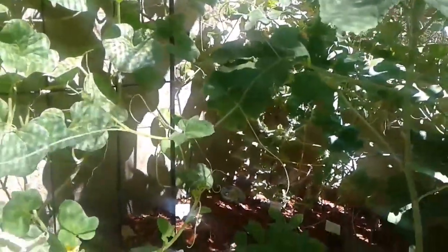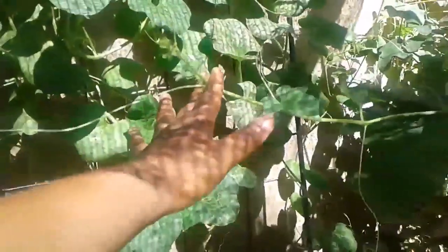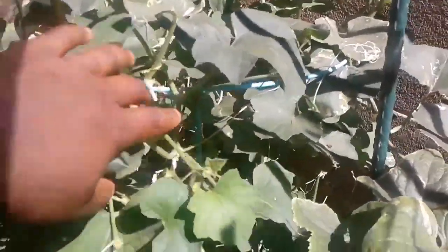Now the other thing over here is this melon. If you guys can see, let's try and get in here. I'm crawling on the floor, guys. That is my little baby cantaloupe. It is a Minnesota Midget, and as you can see, it's all over the place. It's even over here. It's just grabbing on to everything. So it was supposed to stay in this little tomato cage, but it did not.